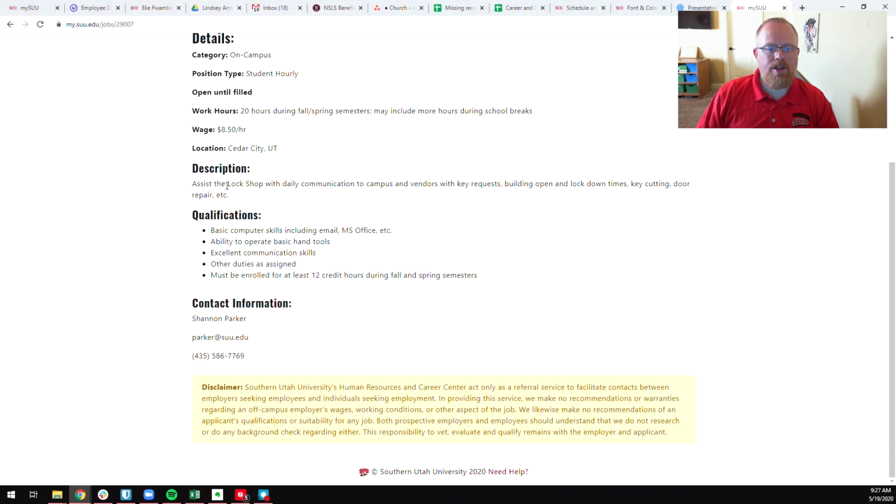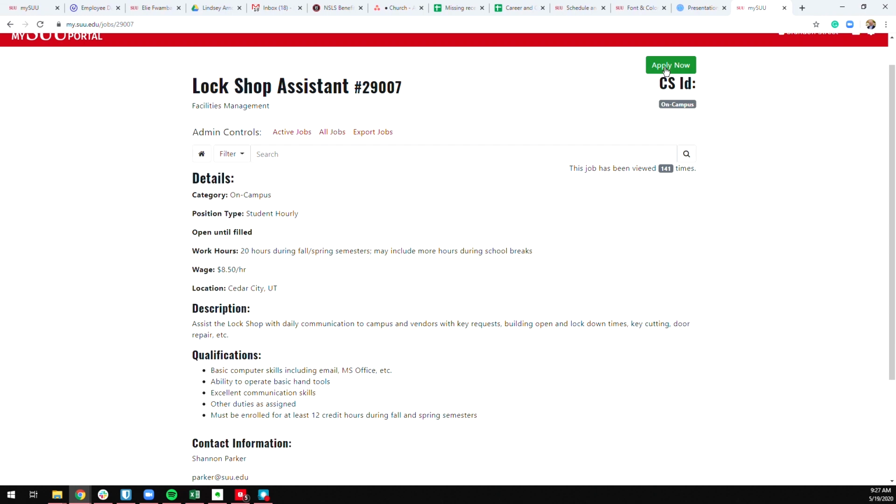So a couple things that they're looking for, obviously, is someone who can communicate. They're going to be doing things like key cutting, door repair, etc. You need to have basic computer skills, including email, Microsoft Office, etc. Ability to operate basic hand tools, excellent communication skills, other duties as assigned. And you must be enrolled at least 12 credit hours during the fall and spring semesters. And this is all key information, again, as we fill out the application. So let's go to the application. You can do that here in T-Bird Campus Jobs by clicking Apply Now.